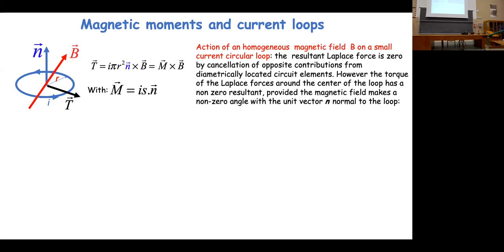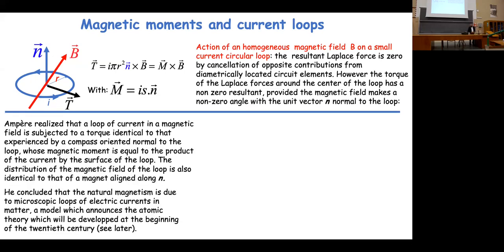And using this formula, Ampère showed that this circuit has exactly the same effect as a magnet, which is oriented along N. The magnetic field of the loop is the same as the magnetic field of the magnet. The torque acting on this loop is the same as the torque acting on a magnet in a magnetic field. And this analogy made him conclude that inside magnets you had microscopic loops of current which produced the magnetism. And in fact, this was an early description of what really happens in matter.